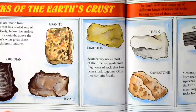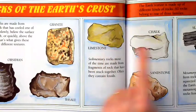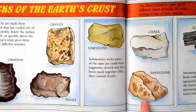Sedimentary rocks, most of the time, are made from fragments of rock that have been stuck together. Often they contain fossils. Examples include limestone, chalk, and sandstone.